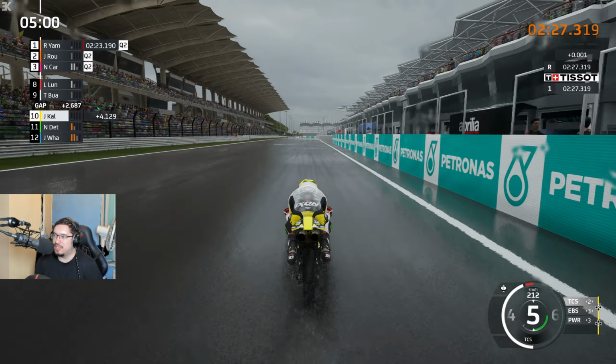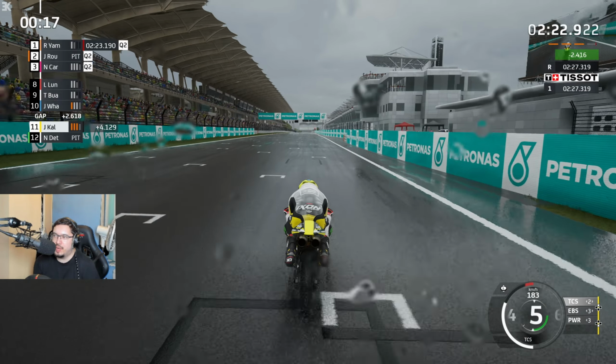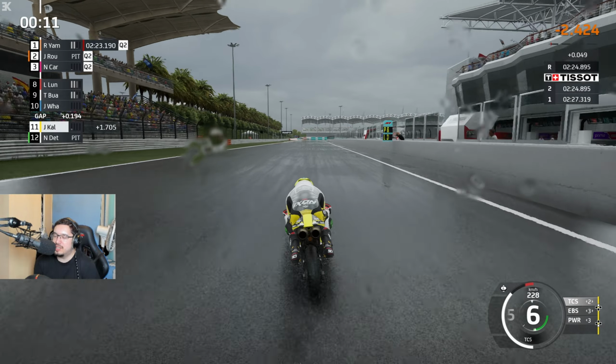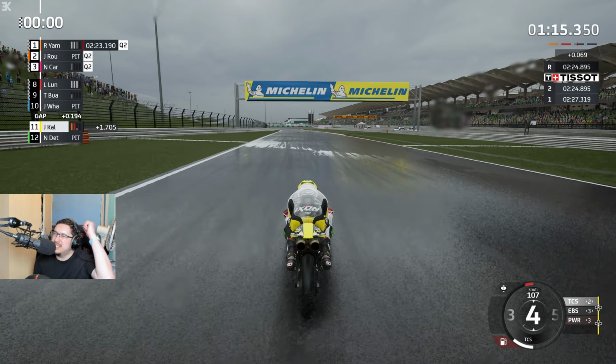Yeah, that's a bit of a sight, wasn't it? 27.3. As Kaz is massively improving, but is it enough? As he crosses the line, it's not. Oh, he's got one lap. No, he was up. Oh no, he was up.